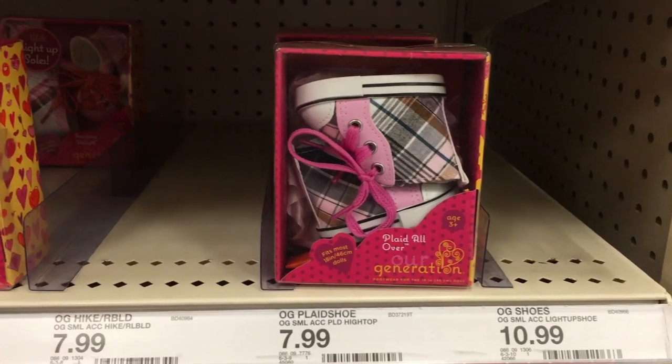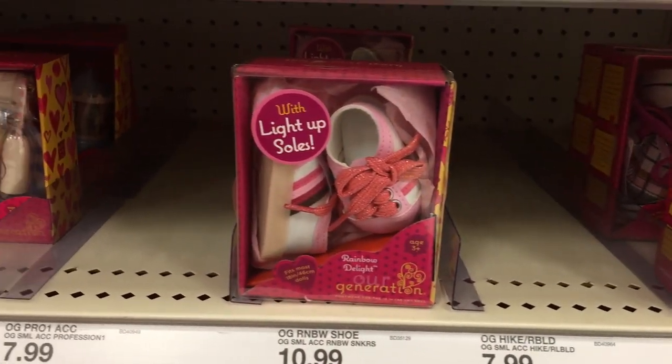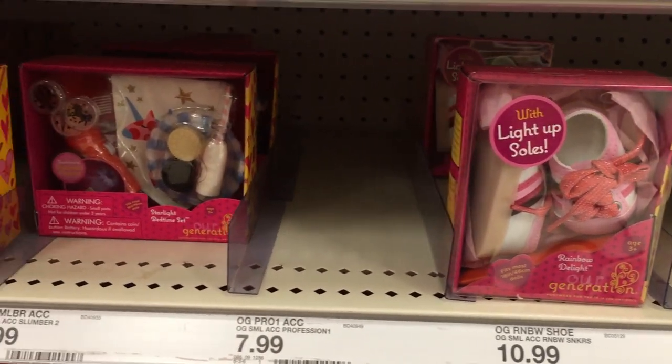Down below that, you can see they also offer some shoes. And we have a couple more small accessory sets as well.